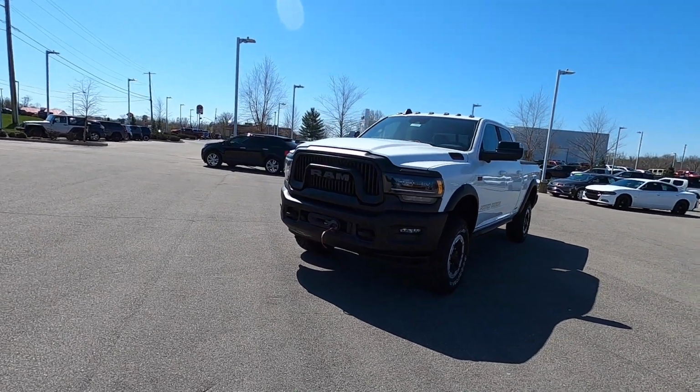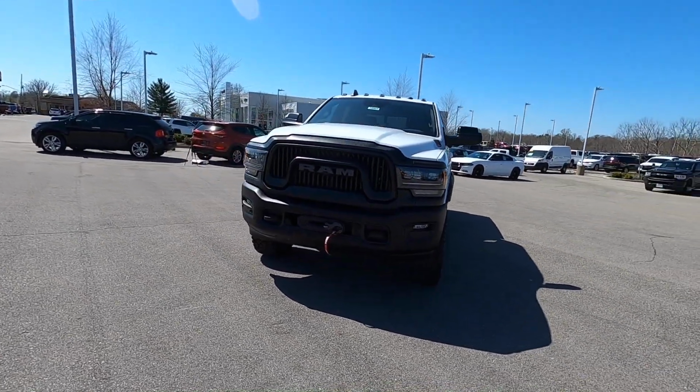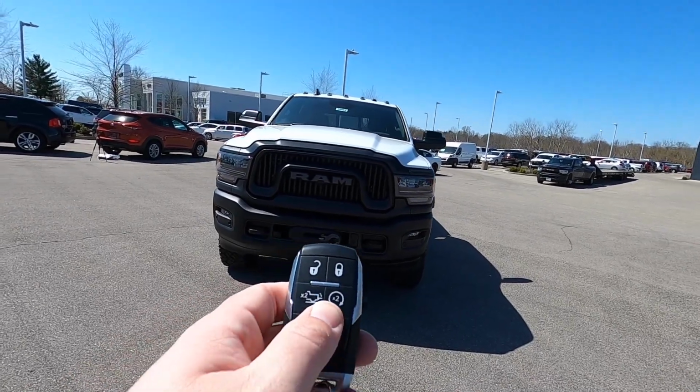And of course this vehicle is equipped with remote start, and to operate is very easy. Just double press the remote start button on the key fob.